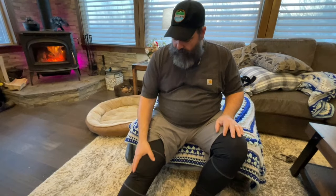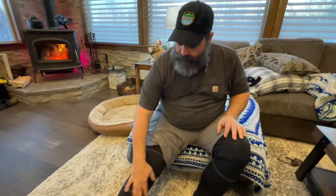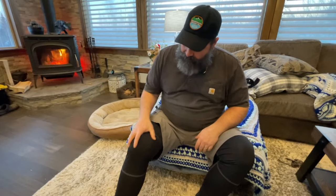I'm actually wearing some long underwear as well. It is like 10 below, but it helps with the chafing with the brace, so I don't have to wear just a little sock. So anyway, yeah, swelling's gone down, and with the swelling going down, the pain has subsided a bit.